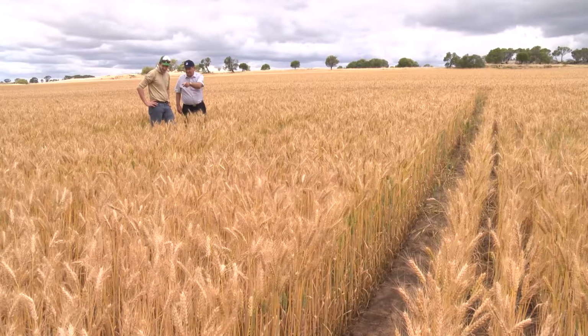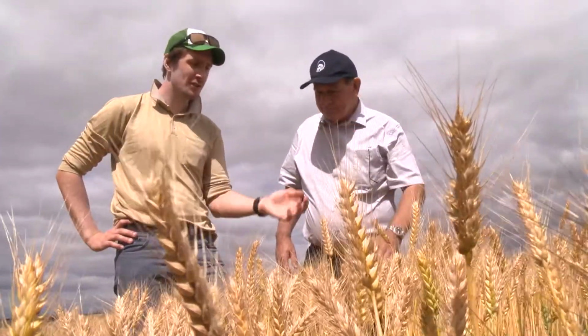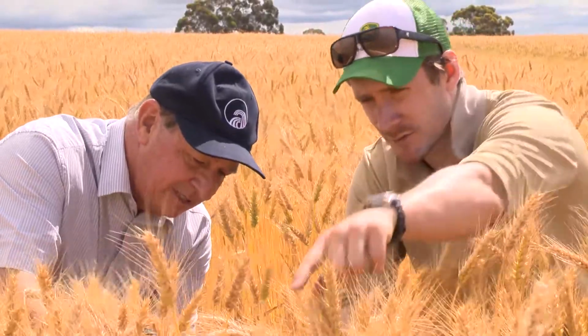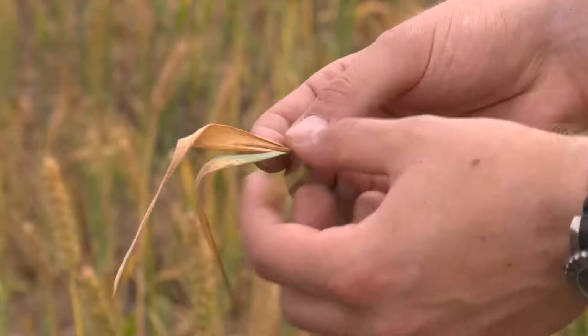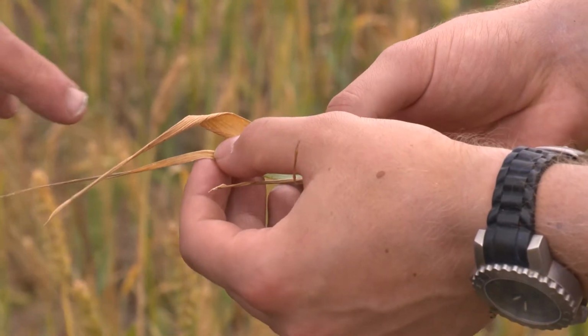Here at a trial site located just a few kilometres southeast of York in Western Australia, a collaborative research effort between the Department of Agriculture and Food Western Australia, Murdoch University and CSBP is being undertaken to evaluate the different copper formulations used to treat Cu-deficient soils and investigate the relationship between copper and frost.